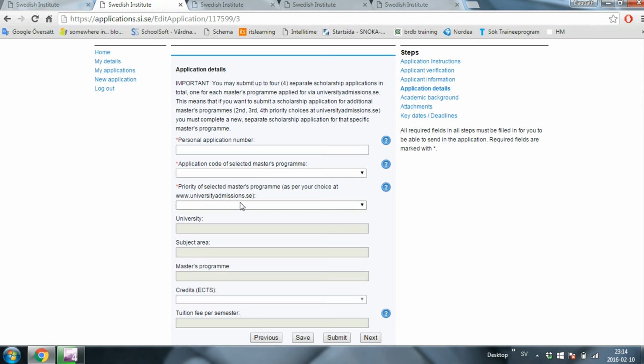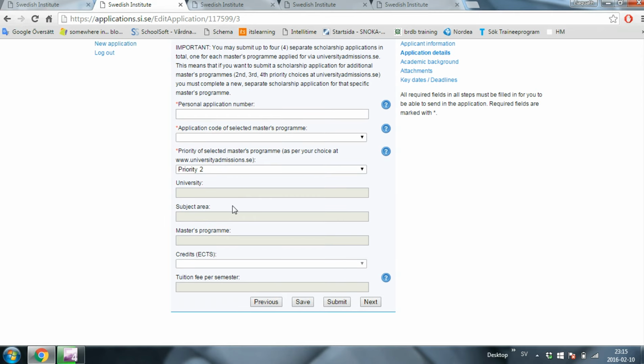And then priority of selected master's program. For example, that program maybe was in ranking, because we know that in the university admission login page we have some ranking. So maybe it's number 3, priority 3, or maybe 2 or 1. So you should choose this one as well. And which university, which subject area, which master's program, and credits. So for master, if it's 1 year, it will be 60 credits, and if it's a 2 year master, it will be 120 credits.